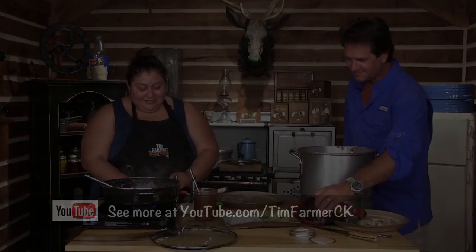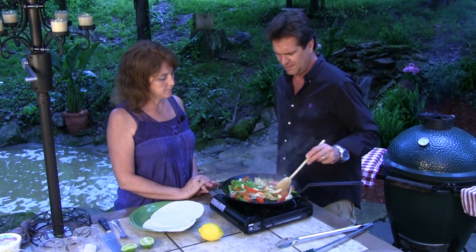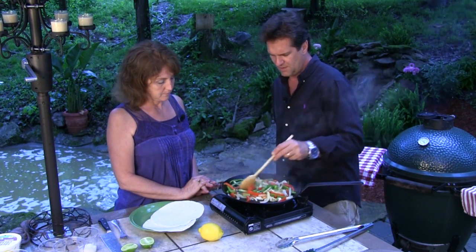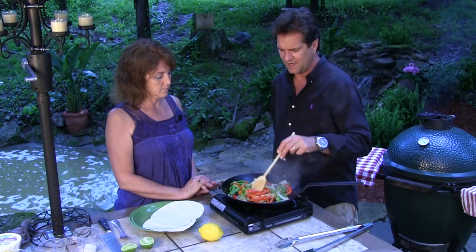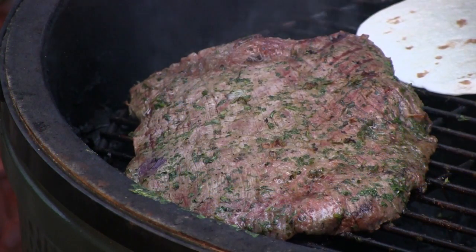You're welcome. Now, beef is going up. That's one reason we're thinking about raising our own. Plus, we know where it comes from. We know what we put in it. They're not gonna get any growth hormones. They're not gonna get any unnecessary antibiotics. That's almost done. I don't want to get it too done.